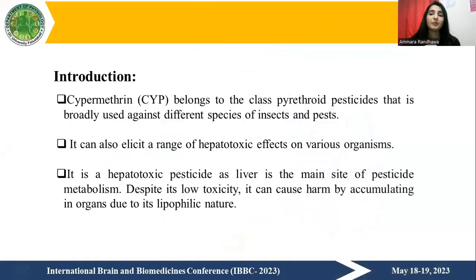Cypermethrin is an insecticide that is being used to kill insects on crops as well as in households. It is said to be less toxic, but it has a lipophilic nature, so it persists in the plasma membrane of the cell and accumulates there and causes harmful effects. So it mainly affects the liver, as the liver is the main site of detoxification of harmful substances.